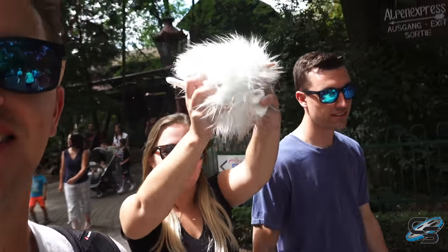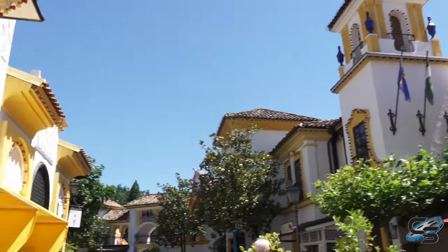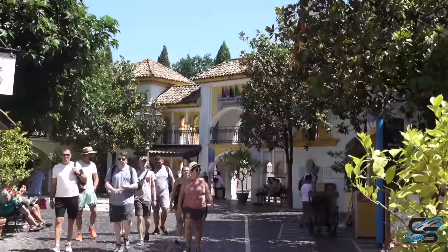Look, he got his first grad. Made it to Spain. This area is so cute. I love all the colors and everything. And even the pathway is super nice.